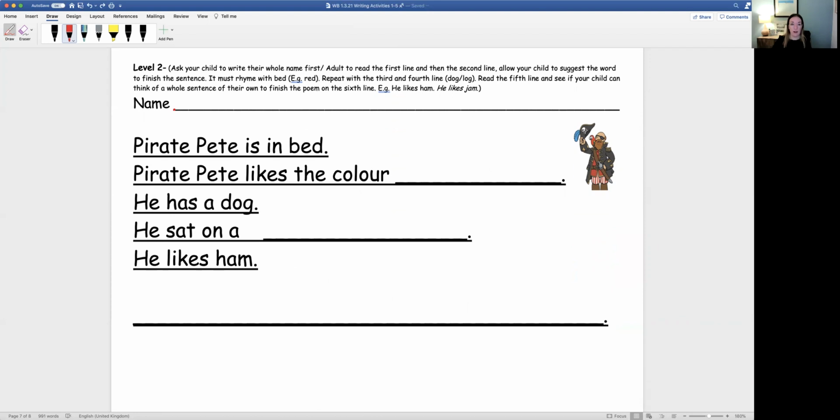And now we're ready to move on to writing our rhyme words in our rhyming poem. So let's have a read. Pirate Pete is in bed. Pirate Pete likes the colour... It's got to be something that rhymes with bed. So I have to pick a word that rhymes with bed and it fits in with this sentence. Pirate Pete is in bed. Pirate Pete likes the colour red. So I know I'm going to write red here to finish my sentence.